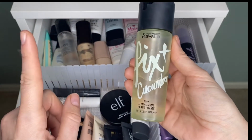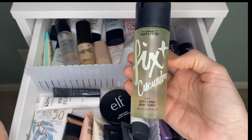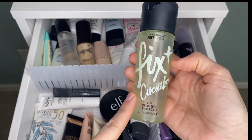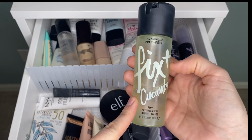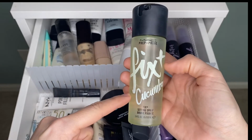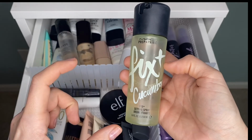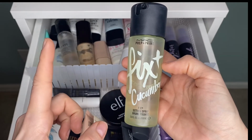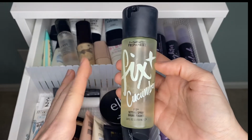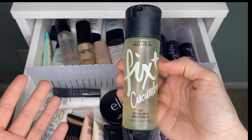I also have this Prep and Prime Fix Plus setting spray with a cucumber scent. I think they no longer carry this large size, or a full size I should say, but they repackaged it to smaller, mini ones, and they do still have it available in this cucumber scent, but it's a smaller, tiny teeny size. And I am gonna pull this out of my collection and just put it in my project pan, because I know they no longer carry it in this type of packaging, so I don't really want to be showing it in my videos or anything like that.